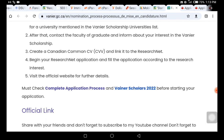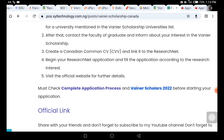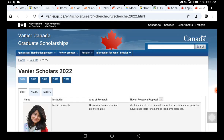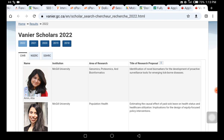Okay, so if you come back to my website, you click on this second one, which is the Vanier Scholars 2022. It will bring you to this particular page where you are going to see the list of all the 50 schools that are participating in this Vanier Canada Graduate Scholarship Program. Okay, the first on this list is McGill University.